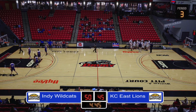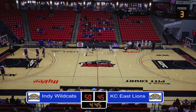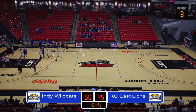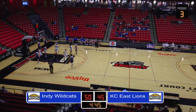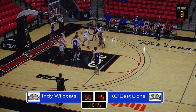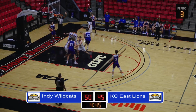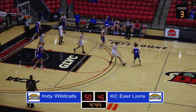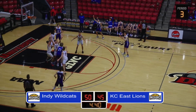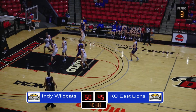And we are back at Drury University for Pool C: number 1, Indy Wildcats, taking on number 2, KC East. Indy has the 5-point advantage right now. A timeout was just taken by KC East to resettle their offense. They've got to get Cope going again. Cope's in the paint. Triple team.